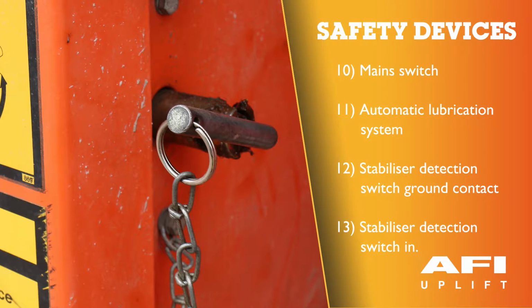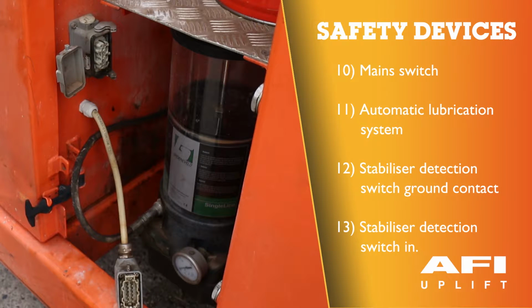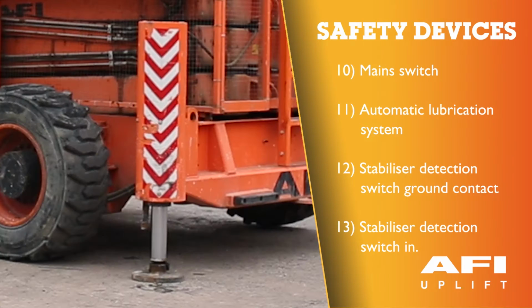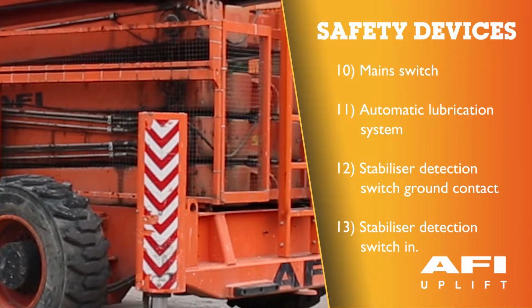10. Main switch. 11. Automatic lubrication system. 12. Stabilizer detection switch ground contact. 13. Stabilizer detection switch in.